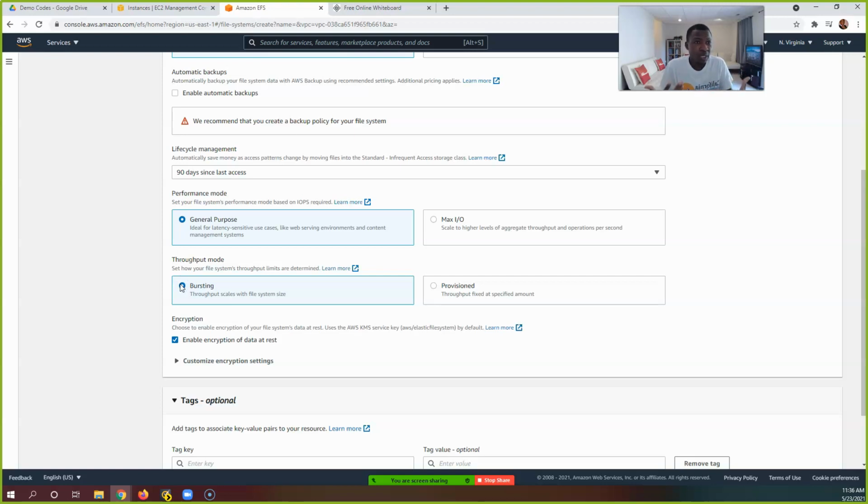Think of this as autopilot. Okay, in our case, we'll leave it in this general purpose and bursting, so that as the performance is increasing, and more performance is needed, it will burst to that. Okay, it'll make it work in an efficient way. Let's just leave it as that.